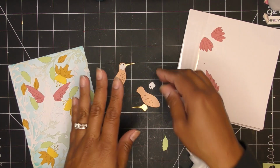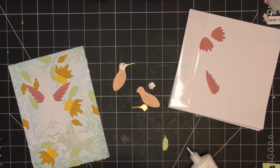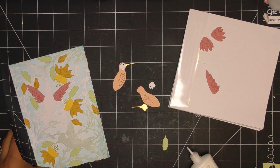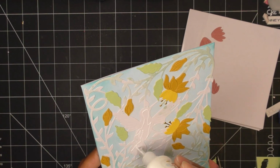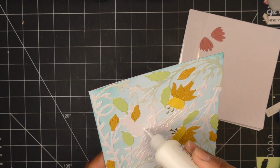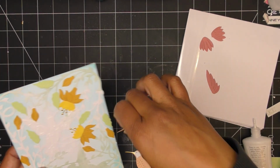And all these were on the same die, like the facial features for both characters, the little beaks for both, and so that works out really well. You can just run them through and be done with it, but I'll be right back. Okay, so again, these pieces just fit in here, so I'm just going to put glue, and honestly I can just put glue here on the little wings. Again, it's going to go over that flower, so that's why I did that one first. All in here. And we can just go ahead and take our pieces.